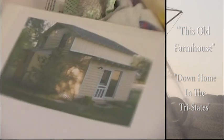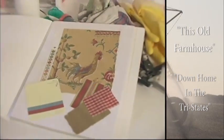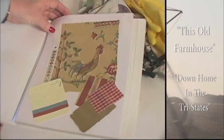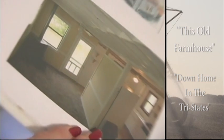You start by simply taking photographs inside and out. I have here some fabrics that I've collected. I have some paint chips to show what I want to do. And this is a photograph of the wall that I would like to move, actually take down, and replace it with a kitchen island.